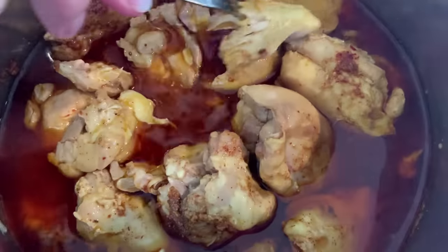which you can easily shred with forks, or you can even use your hand mixer. I know a lot of people like doing that.